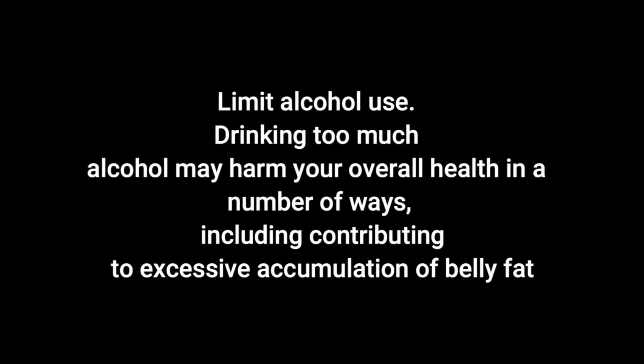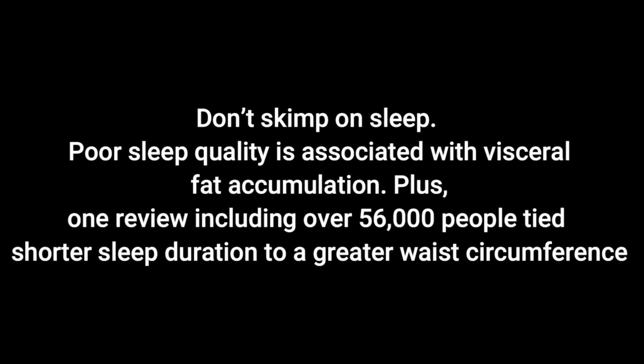Drinking too much alcohol may harm your overall health in a number of ways, including contributing to excess accumulation of belly fat. Don't skimp on sleep. Poor sleep quality is associated with visceral fat accumulation. Plus, one review, including over 56,000 people, tied shorter sleep duration to a greater waist circumference overall.